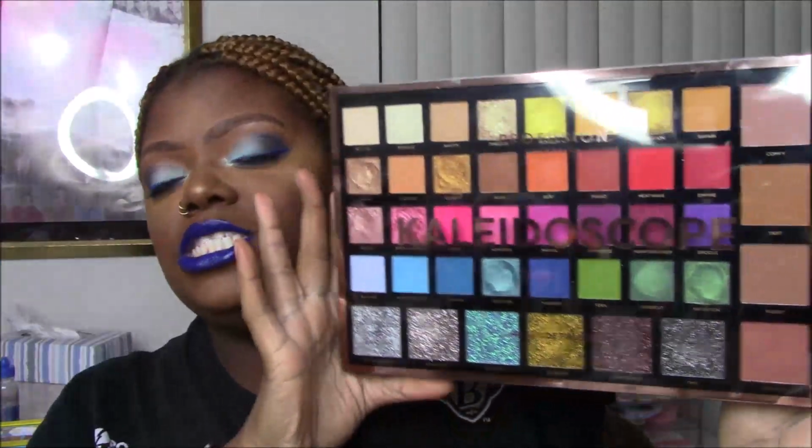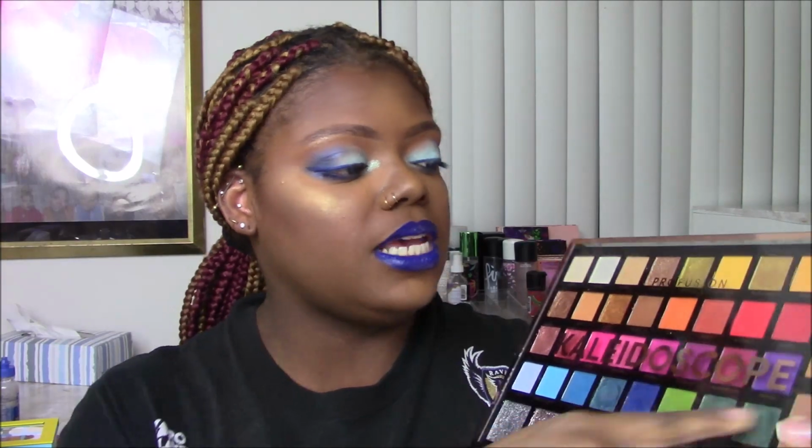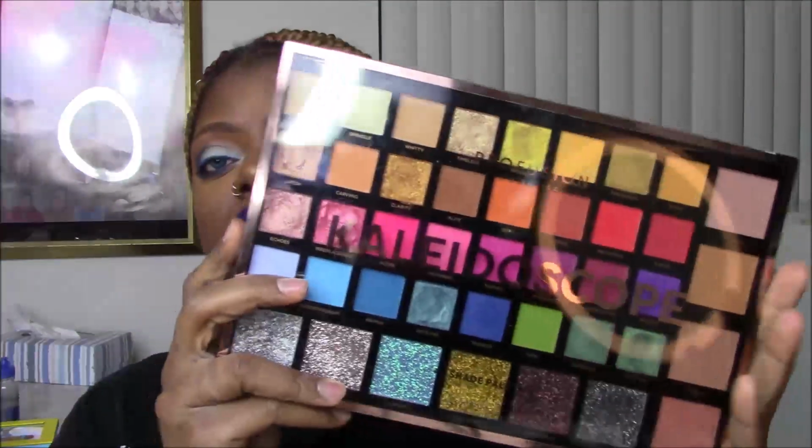But it's at Walmart. This is called the Kaleidoscope palette. This is a jumbo palette. It has 32 eye colors, and then it has 6 glitters and then 4 like blushes or face products in it. This one retails for $17 and some change. Let's round up to $18, and this one's at Walmart.